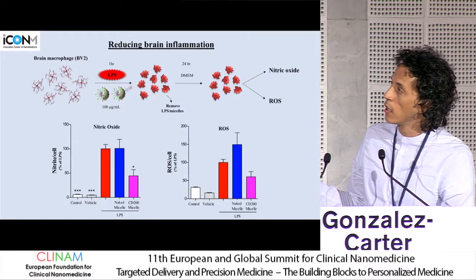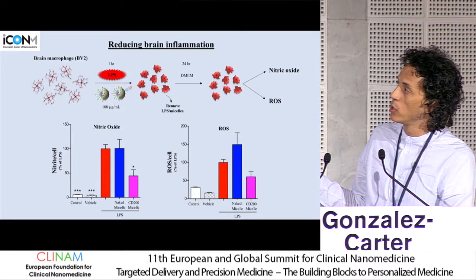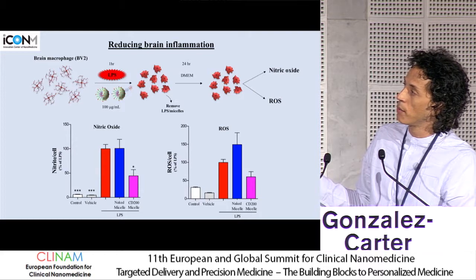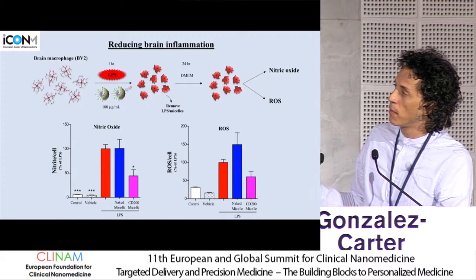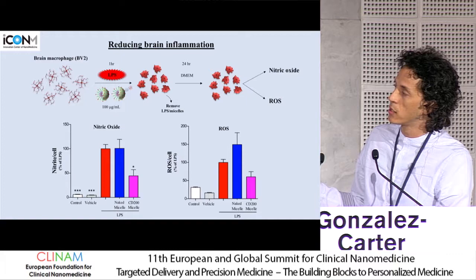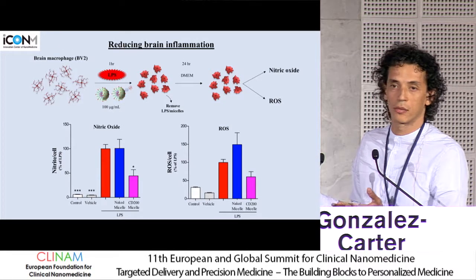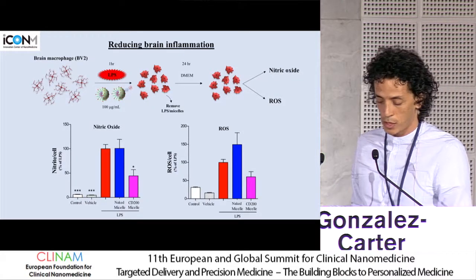We treated brain macrophages with LPS to see if we could reduce inflammation with these micelles. And we can see that 24 hours after treatment, production of nitric oxide and reactive oxygen species is not affected by the naked micelles, but is significantly reduced by the CD200 functionalized micelles. So we show that indeed these protein functionalized micelles retain the ability to reduce inflammation.